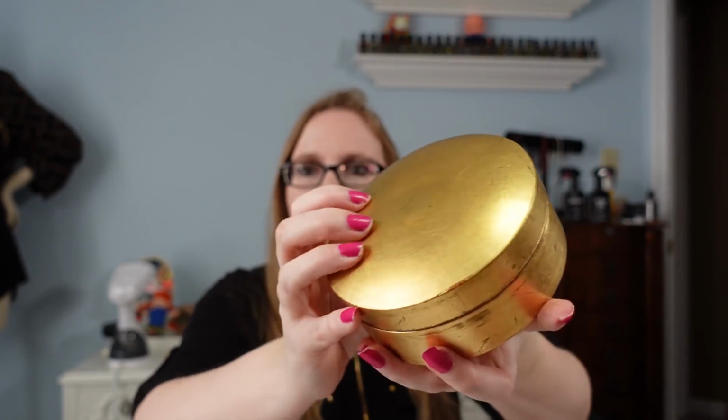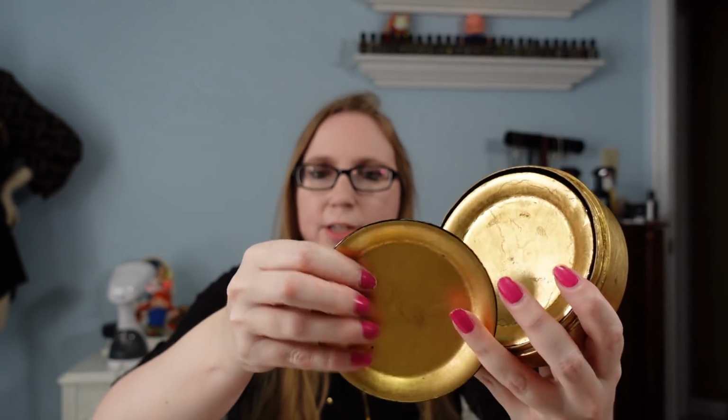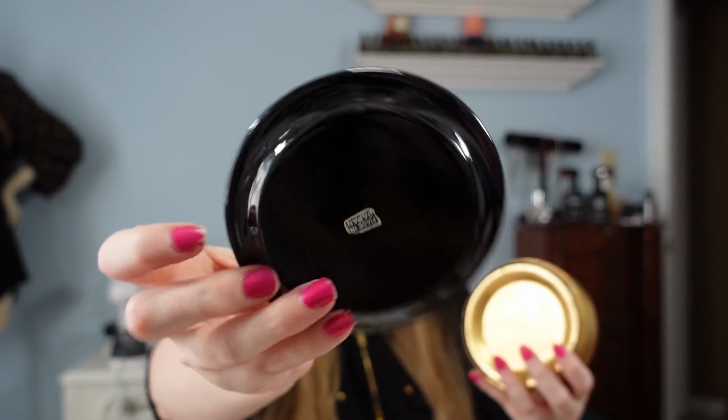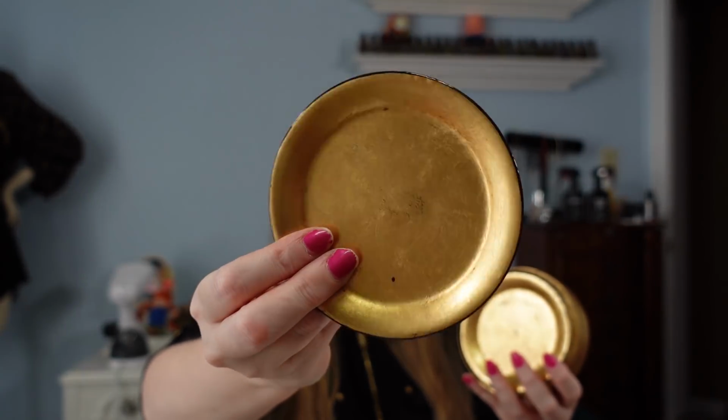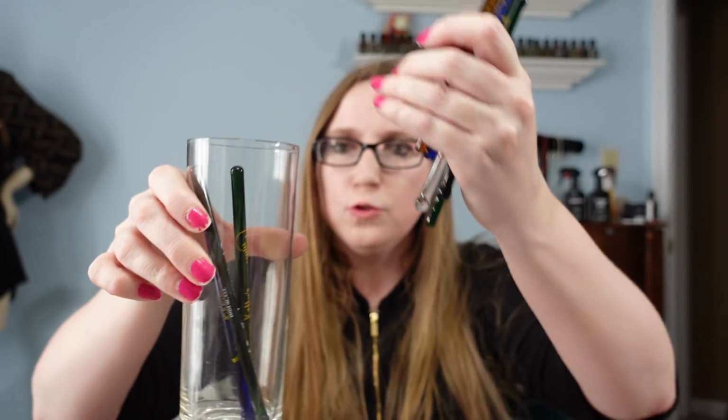And then there was this set of coasters. They're not in the best condition. They are marked made in Japan on the back. They're plastic with a brushed gold kind of look, but they do have a distressed look. They come in a little storage box. I did list these for a buy it now of $12.99. The other thing that was in that box was this glass, and it was full of glass swizzle sticks.